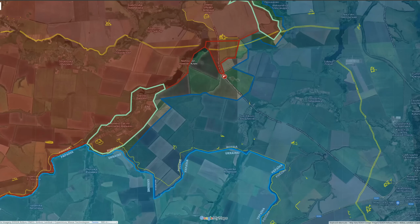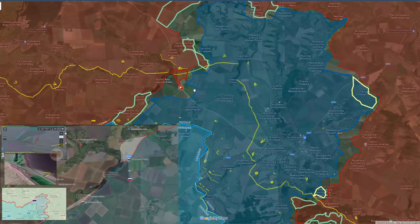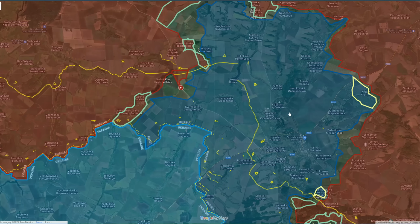The advance was confirmed with this geolocated footage, and with this we see that the Russians are one step closer to the end of the Ukrainian Kursk incursion with this operation. However, there's just a tiny step. A much bigger step would be the capture of Sverdlikovo.